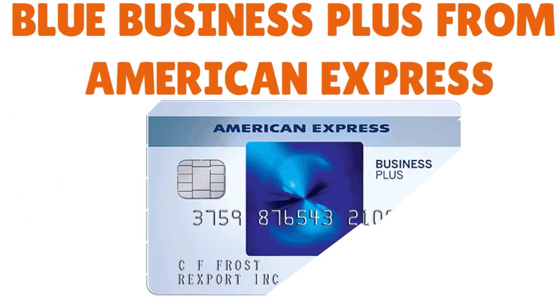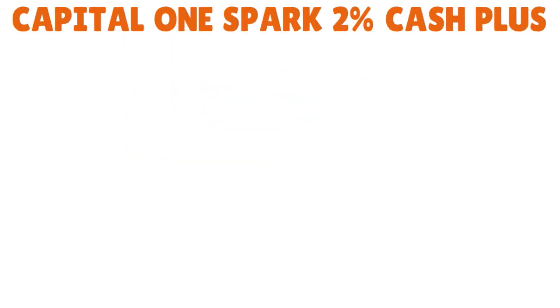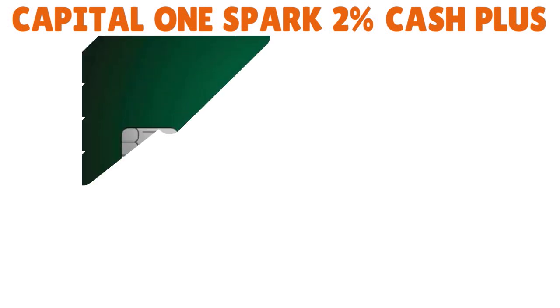And we also have the Blue Business Plus from American Express. This is also a business credit card with soft pull, but again, you need to have a relationship already with American Express, either at the banking level or at the credit card level, okay, or even at the travel services level. You have also another credit card. This is a Capital One Spark 2% Cash Plus. This is great for cashback rewards.